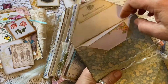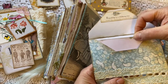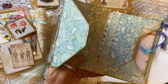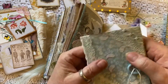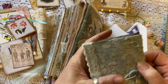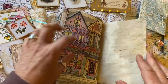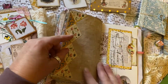And on this side, I've included a really pretty piece of paper that can be used to record a letter or a poem or whatever you would like. And again, this just closes up. These little strings can just dangle over the side, but this just closes up. You wrap the string around and just tuck it under the button and it stays really nicely. Slips down into another little belly band. The other side of the Victorian painted ladies. And again, lots of writing space.